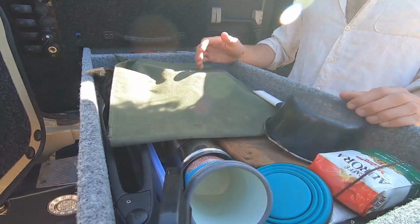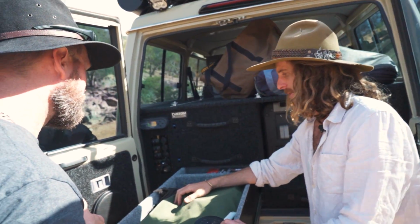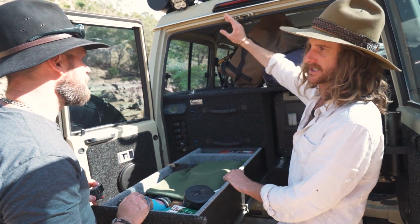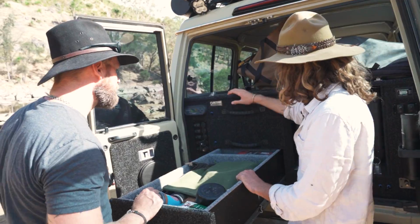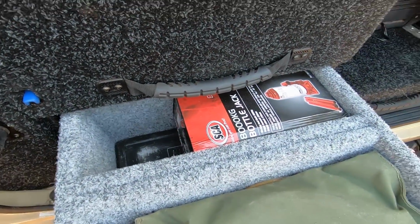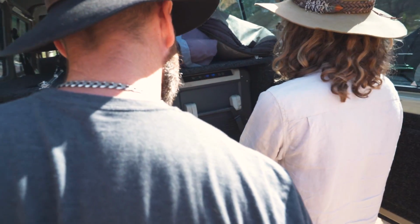So they still fit a lot of gear. With your bigger camp oven, I've got one bigger than that, and then that just sits up the top. You just tie it down. Yeah. And then you've got the jack and a socket kit down there. I've got the 75 litre Waeco.